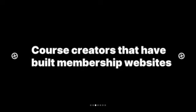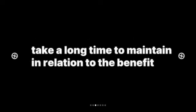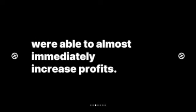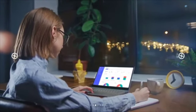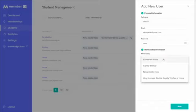Not only that, but we also found out that course creators that have built membership websites spend hours every week maintaining unnecessary features within those membership websites. Now, poorly implemented surveys, forums, and comment sections take a long time to maintain in relation to the benefit that they bring to a membership website. Course creators who just removed these features were able to almost immediately increase profits because they were able to focus on the parts of their membership that better assisted their students enrolling into their courses, enhanced follow-up purchases, and increased the amount of first-time students enrolling into their courses.